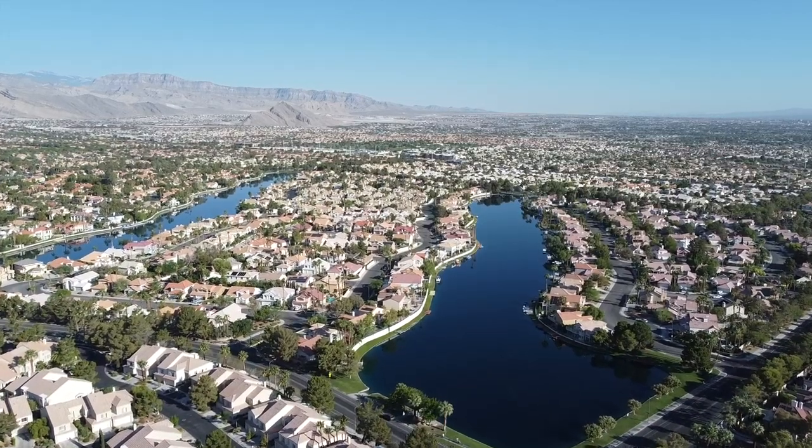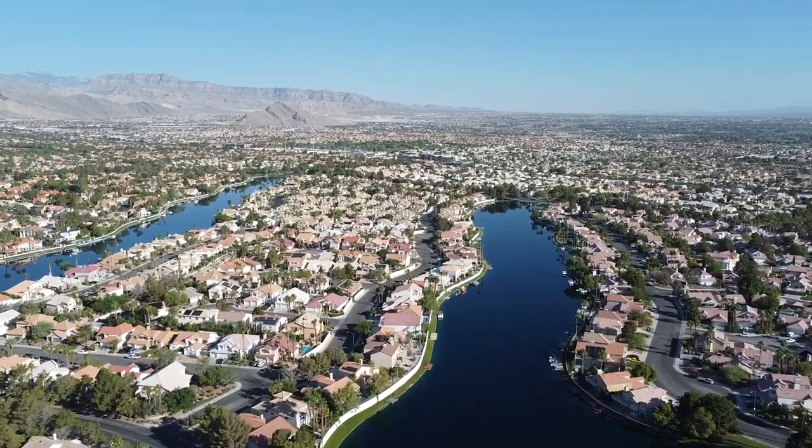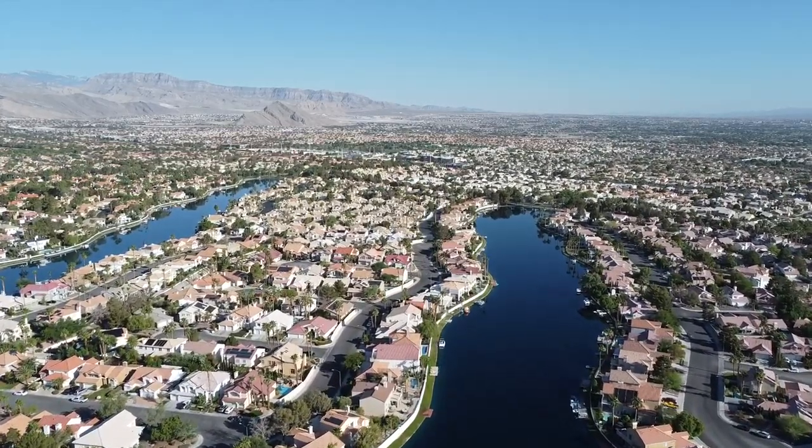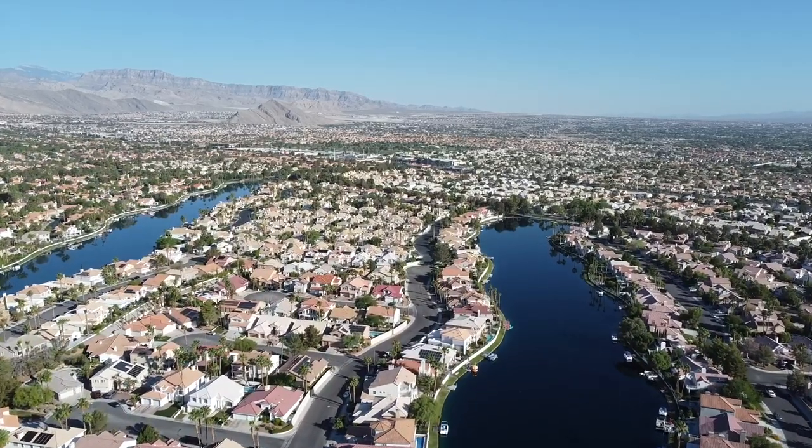Number four, the weather. Desert Shores is typically cooler than the rest of the Las Vegas Valley. This is because Desert Shores is located in the western edge of the valley and is closer to the mountains. And the four man-made lakes in Desert Shores do help keep the temperatures cooler.